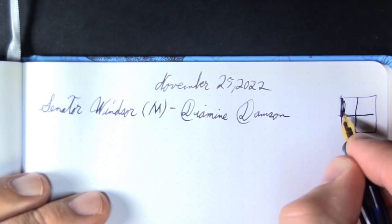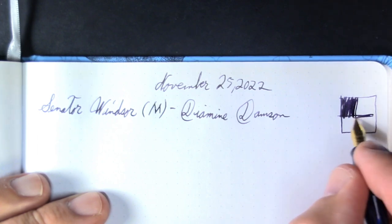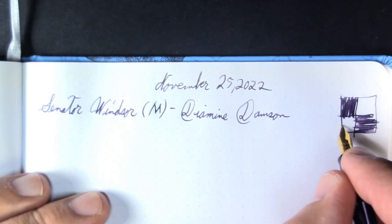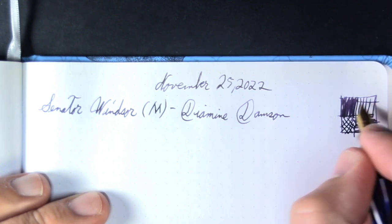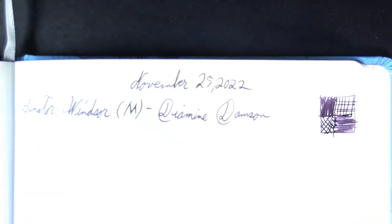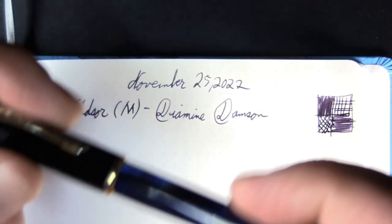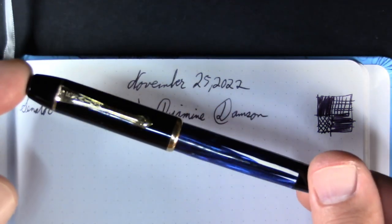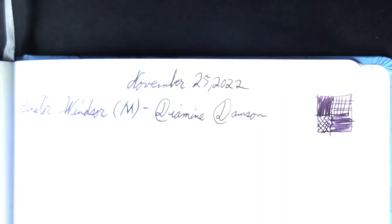So I've talked about inks that I'm going to keep, and inks that when I use them up, I use them up. I like this one, but not enough that I'll ever buy another bottle. And it's a nice small bottle, so it won't be too long before I use it up. And it won't be missed. The pen it's in, this Senator Windsor, is actually a very nice pen. Nice to hold. You know, nothing amazing, just nice. Works well. It's just kind of a daily writer pen. And we need those.